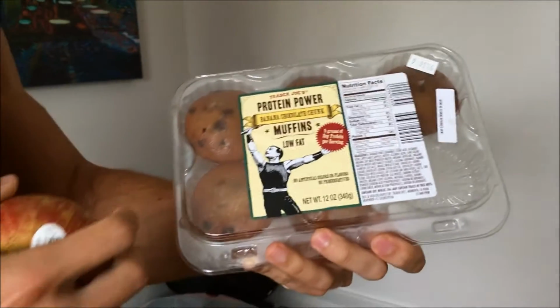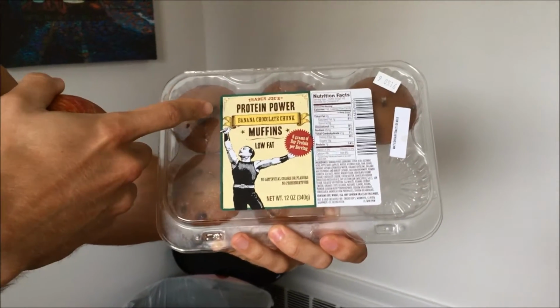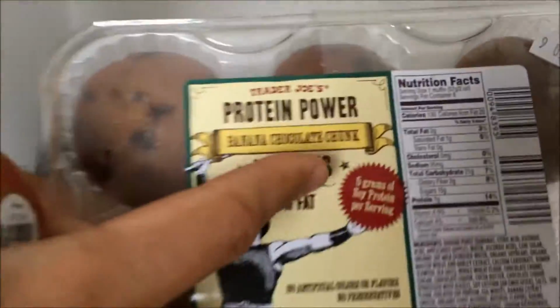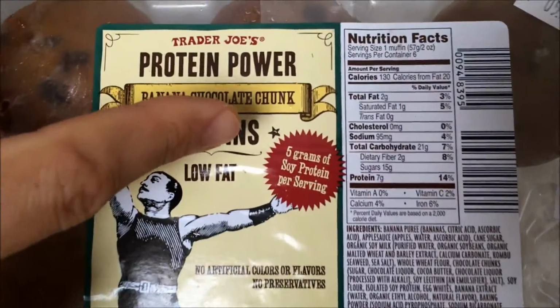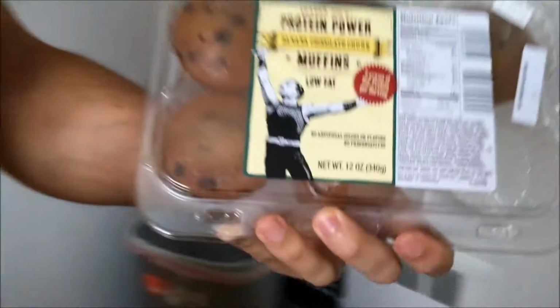And I get these from Trader Joe's. You saw the Paula's video. If you didn't, you should watch her video. It's pretty good. Trader Joe's protein power muffins. The macros right there, 130 calories total, 2 fat, 21 carbs, 7 protein. They taste like banana bread with chocolate chips. Put them in the microwave. They're very good. But basically, I'm gonna have this.